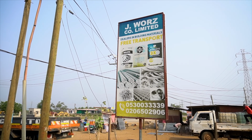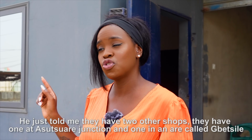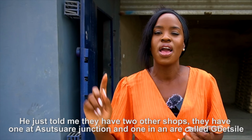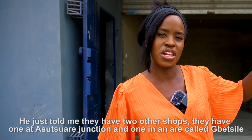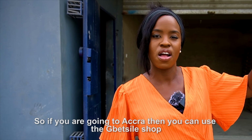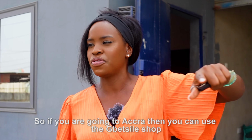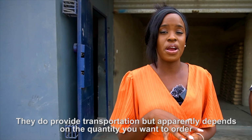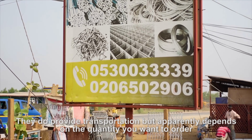The J-Was shop is in Gridstone Junction in Shire Hills, but he just told me they have two other shops. They have one at Estuary Junction and they have one in an area called Bechele. So if you're going to Accra, then you can go to the Bechele shop. If you're going to Tema, you can go to this one. They do provide transportation, but apparently it depends on the quantity you want to order and all those factors.